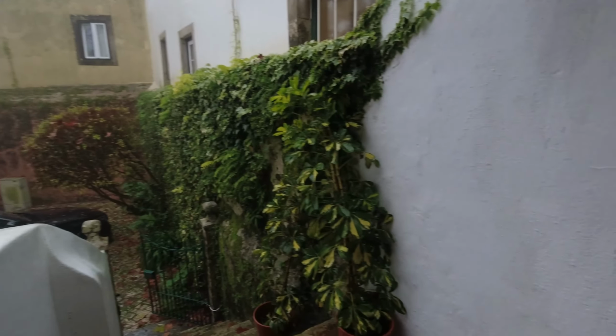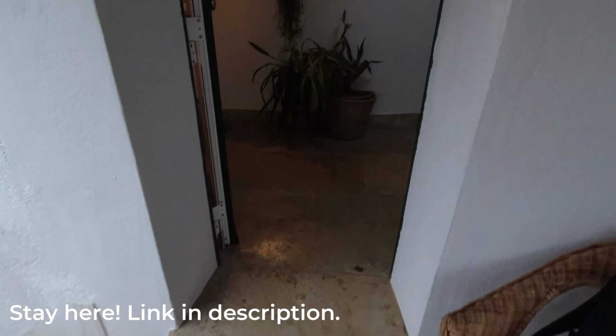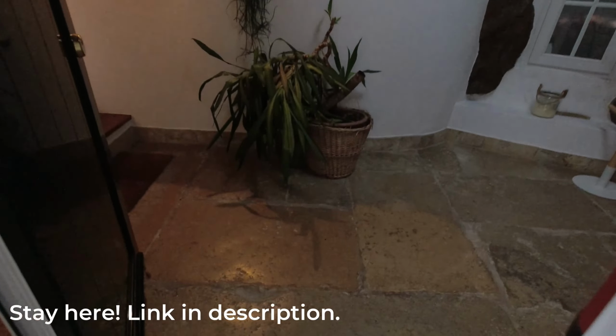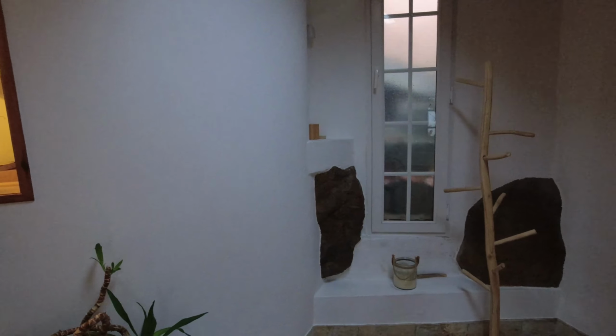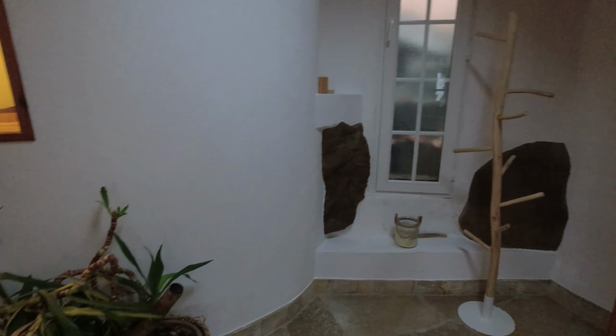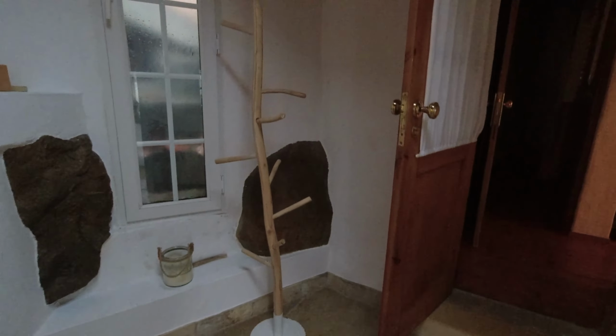I am staying at a friend's brand new Airbnb in Sintra. This place is gorgeous. They've just renovated it. It is brand new on the Airbnb market. No one has stayed here yet, so this is going to be quite interesting.